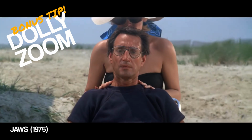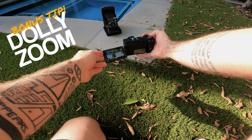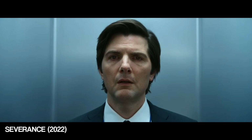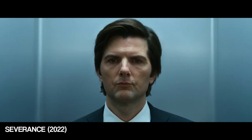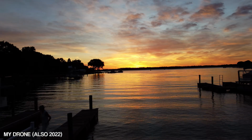Okay, so there's one thing you can do with having a zoom lens, and that is a dolly zoom. So let me show you how to do that real quick. Okay, so how you do the dolly zoom is simple. You zoom in or zoom out and move the camera in the opposite direction that you're zooming. So if you're zooming in, you pull the camera out.